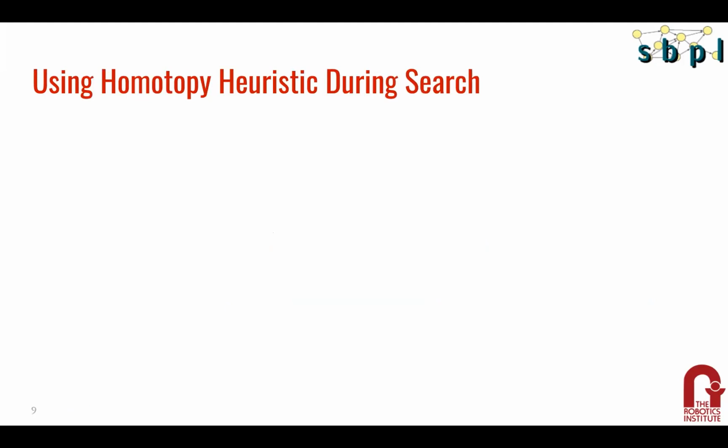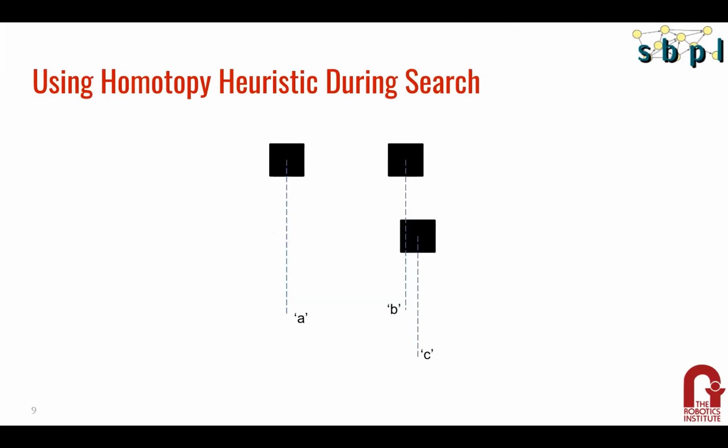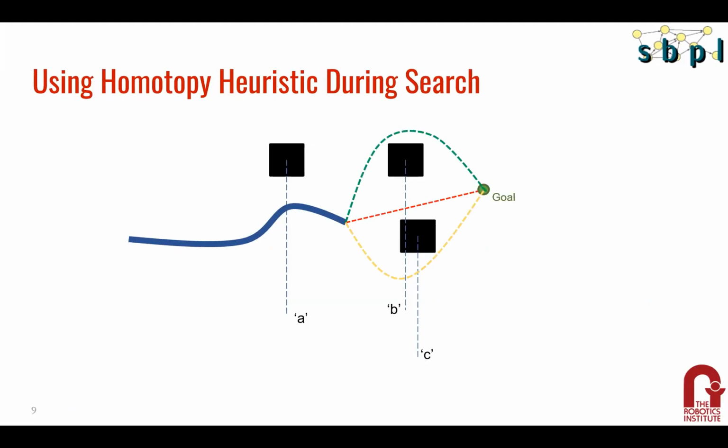Let us see an example of how we use homotopy heuristics during search. Suppose our environment has three obstacles A, B, and C. The current robot state in search is crossing beam A, therefore it has a signature of A. From this pose, we can guide the search along three distinct homotopy classes to reach the goal. For this, we query the homotopy augmented graph with three distinct edge signatures corresponding to these three classes.